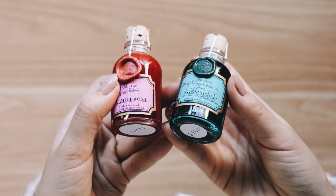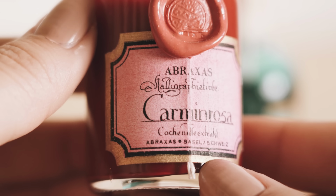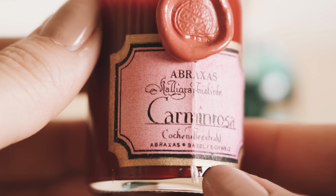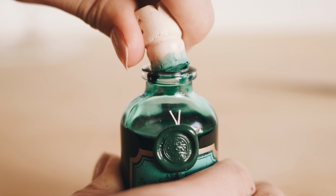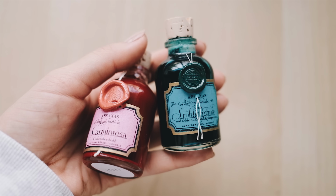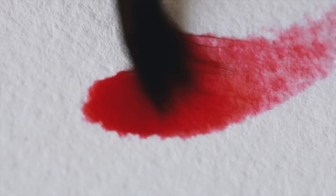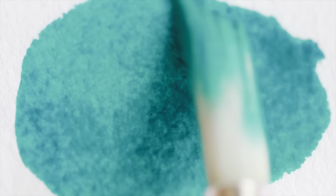Alright, so these Abraxas inks absolutely feed into my love for that dark academia aesthetic. These inks are made in Basel, Switzerland by a very small team and are packaged with cork, painted labels, string, and wax seals. These inks are incredibly dreamlike, evoking really magical energy. It really feels like I own beautiful potions or something.